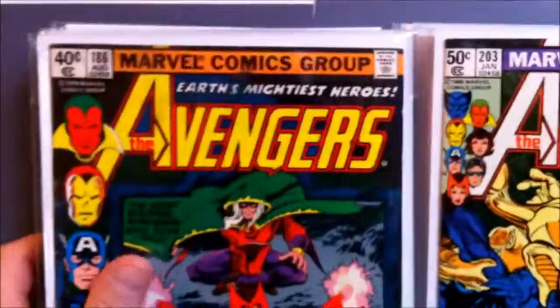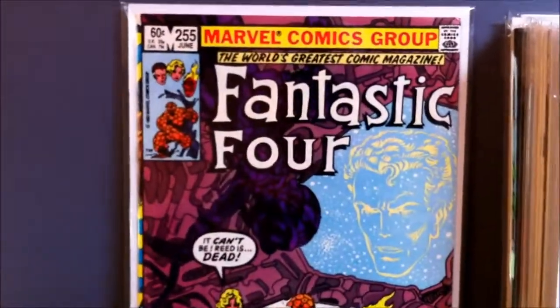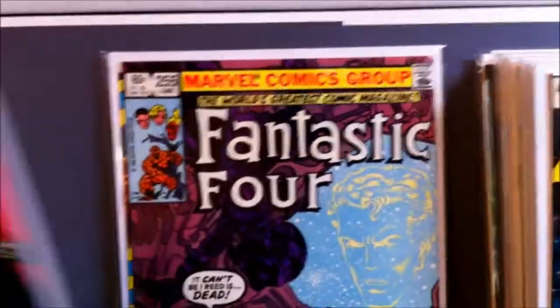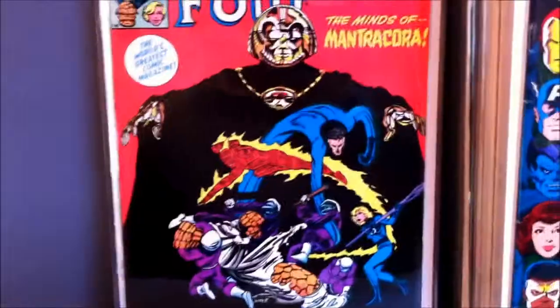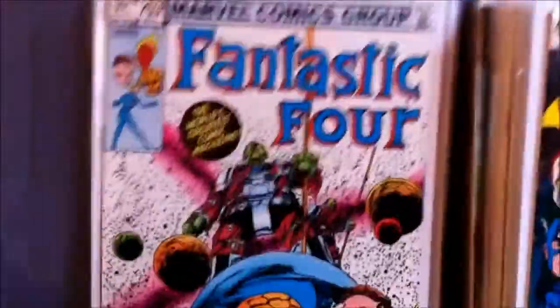So that's the Avengers that were there, and there was also another box that started off with Fantastic Four, and I just started digging in, and I realized there's just a huge chunk of this Byrne run, and they were all just fantastic, and these were all $2 a piece. 255, 254, the Mantracora, 253. Love that cover, nihilist story.